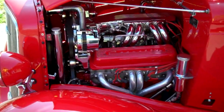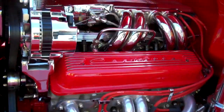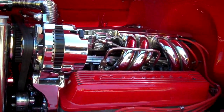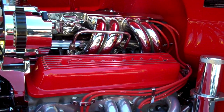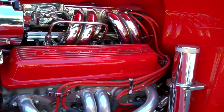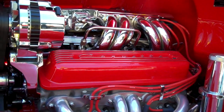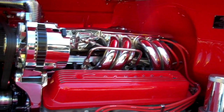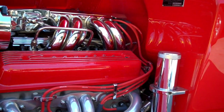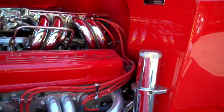Cool. What motor are you running in it? This is a General Motors ZZ4 crate motor with Corvette fuel injection off about a 1988 Corvette. It was chromed and tuned by Street Performance in Mena, Arkansas, Mark Campbell and his folks. It runs great. It's about 400 horsepower. Runs really strong, lots of torque.